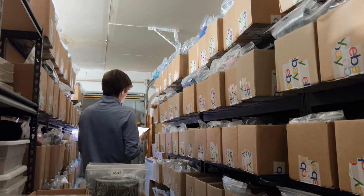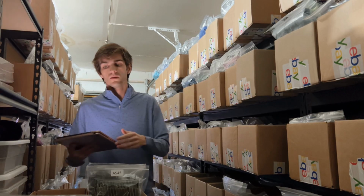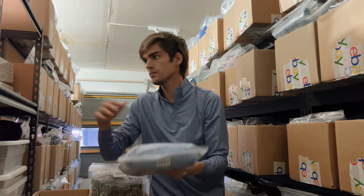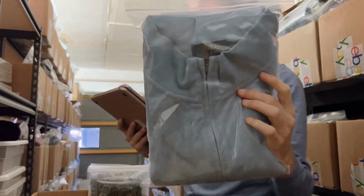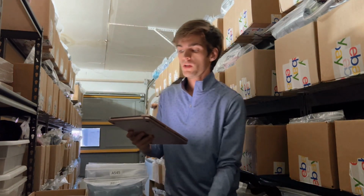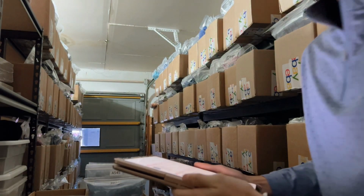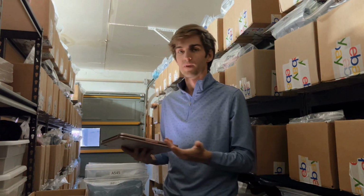So next item is a Ralph Lauren quarter zip, 9880. This is just a solid blue Ralph Lauren quarter zip. Nothing too special about it. The special reason why we bought it though was because it was a 4XB, so a large size. All Ralph Lauren in their big sizes, the 3XLTs, the 4XBs, all that stuff sells super well for us. Anything big size, doesn't really matter what it is, as long as they're not pants or shorts, they sell really well.